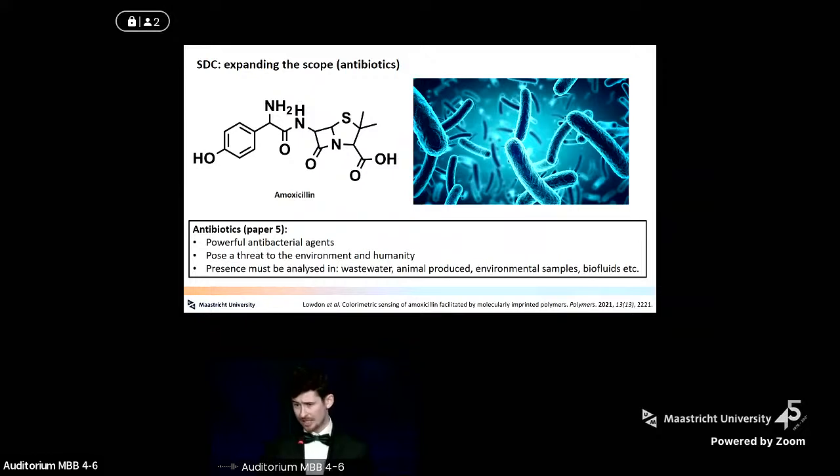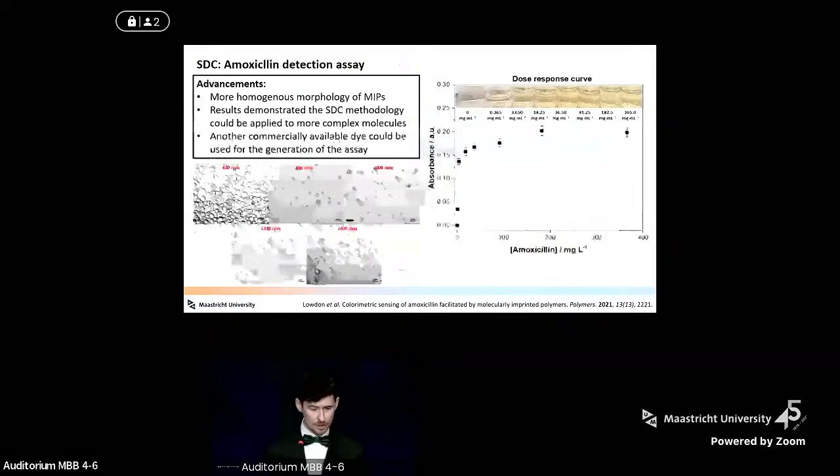The detection of antibiotics is an increasing concern because the more we use them, the more they leach into the environment and the more antibiotic-resistant strains of bacteria become apparent. And this is terrible because if this gets out of hand, it affects healthcare and affects the environment because we have bacteria that we can no longer easily get rid of. So infection rates soar. So developing an assay for this would be fantastic because we'd be able to monitor these environmental samples, biofluids, and animal products to make sure that we're keeping antibiotic contamination down. So again, we developed the assay.